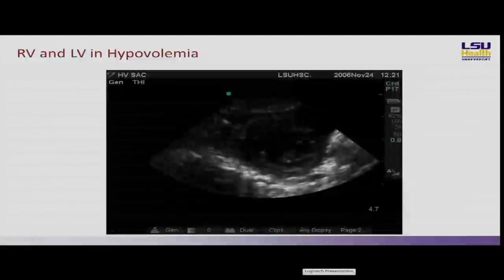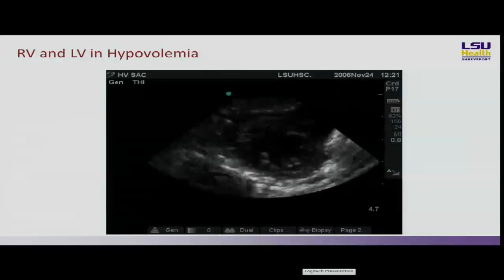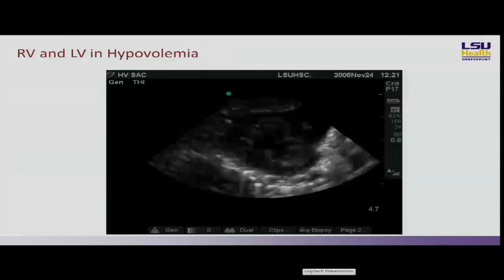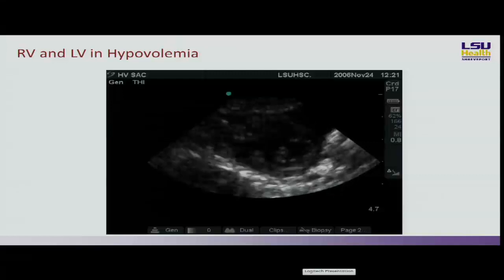Okay, what you're seeing here is the following. This is the left ventricle here, and if you look at it contracting, it's almost completely contracting. It's not filling very much, and it's completely contracting. So this left ventricle is just not getting enough fluid. And the right ventricle is not big. It's small, too. So this is a hypovolemic patient. This patient will respond to fluid.